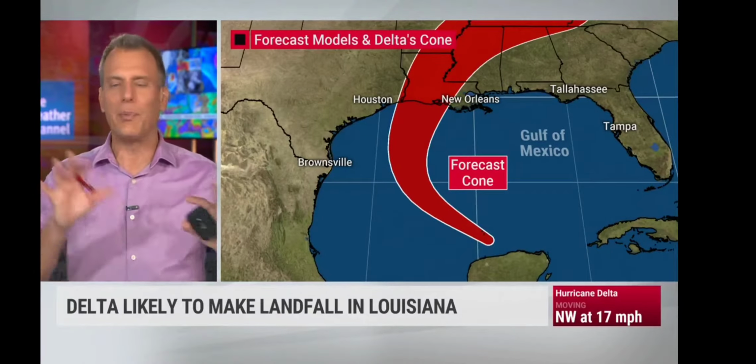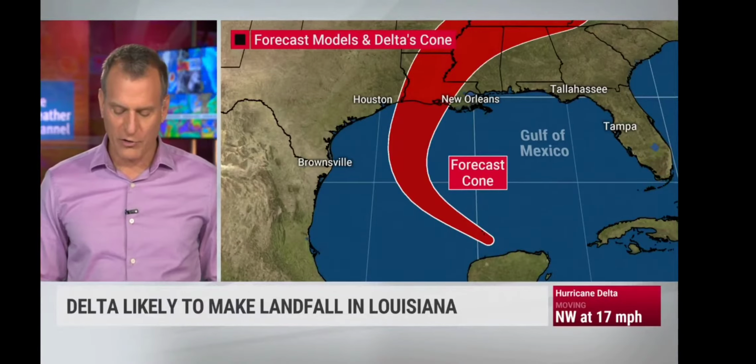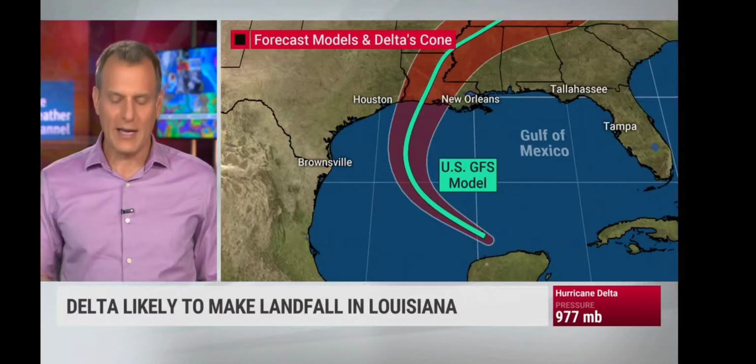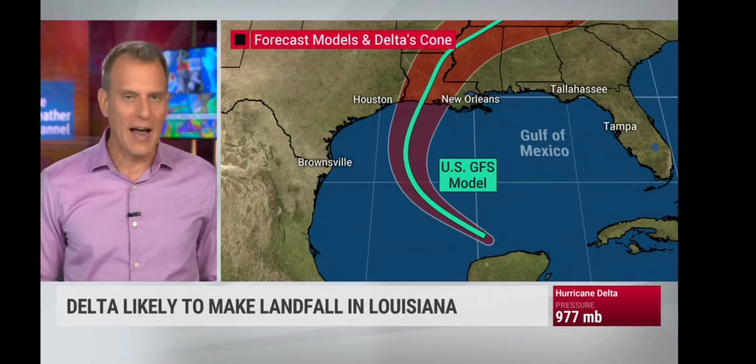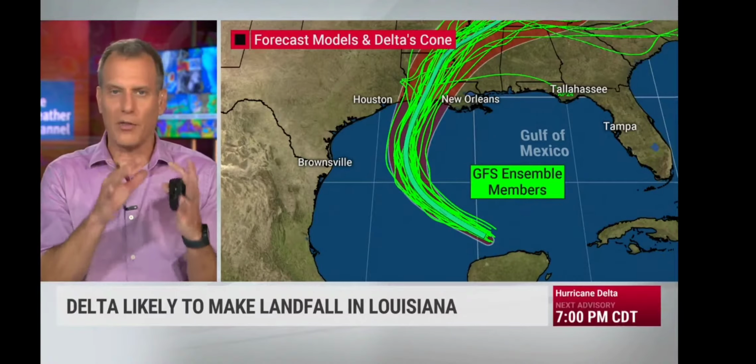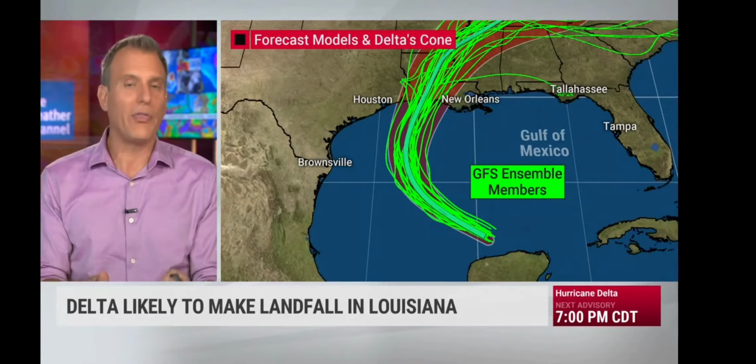That's a look at what the forecast track is. And so all those big atmospheric players are what influences the hurricane's track here. That's the forecast cone with Louisiana squarely in the middle of it. The US GFS, Global Forecast System model, literally goes right down the center of the hurricane cone here, and all the GFS ensemble members, all the different runs they do of it, they're all within the cone here.